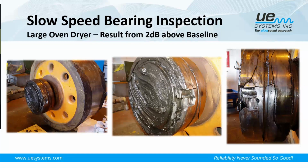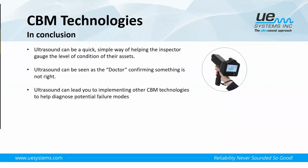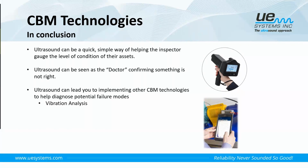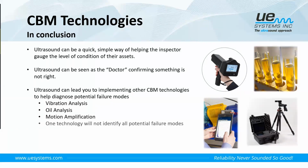So in conclusion, ultrasound can be a quick and simple way of helping an inspector gauge the level of condition of their assets at an early stage. You could see ultrasound as the doctor that's confirming that something is not right with your assets. And ultrasound can lead you to then implementing other CBM technologies to help you with your diagnosis of potential failures, be it technologies like vibration analysis, oil analysis, motion amplification, but understanding that not one technology is going to be the cure of all evils on your assets. It's about having not more data, but about good quality data. That is the important thing here.